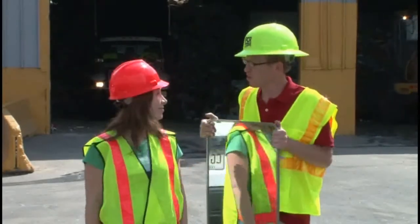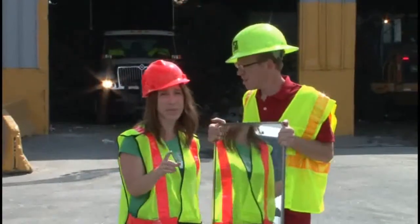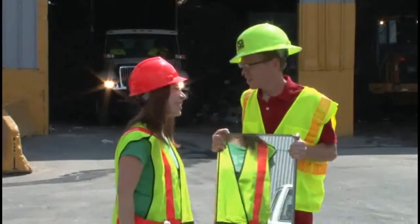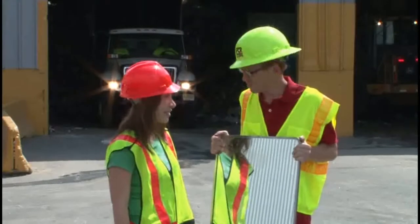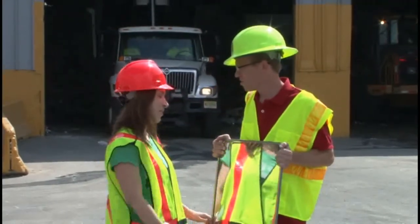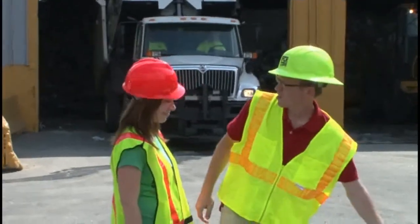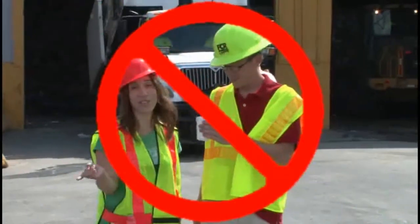Hey Alana, do you think we could recycle this mirror? Oh yeah, you can't recycle mirrors. You'd think that you can because they're glass, but you can't recycle it. Man, of course you can. I'm totally going to recycle this and take it to like a craft fair and win awards and stuff. No, I'm sorry, you can't recycle it. Man, alright. Well, how about styrofoam cup? Yeah, no, you can't recycle styrofoam.